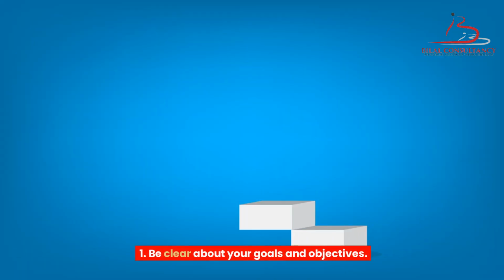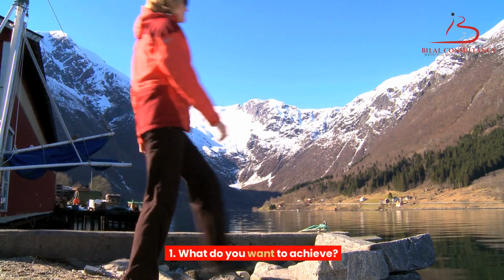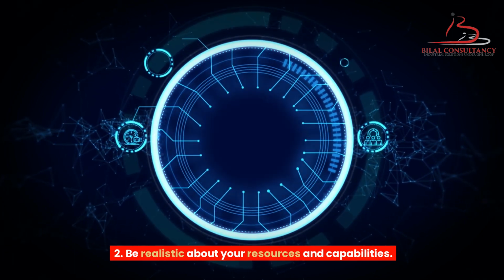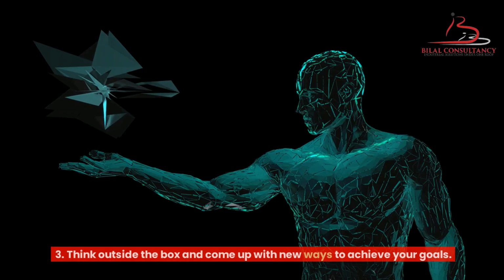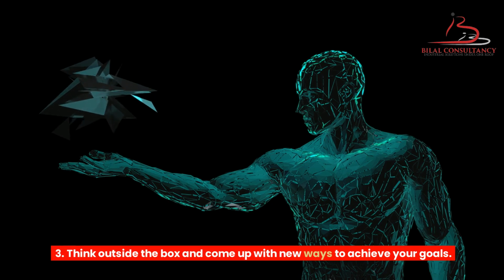Here are some tips for developing a successful strategy. 1. Be clear about your goals and objectives. What do you want to achieve? 2. Be realistic about your resources and capabilities. What do you have to work with? 3. Be creative and innovative. Think outside the box and come up with new ways to achieve your goals.